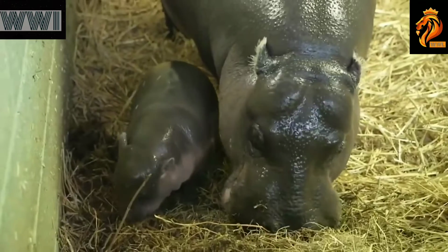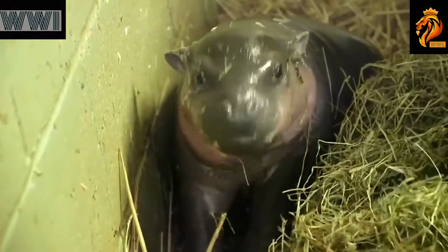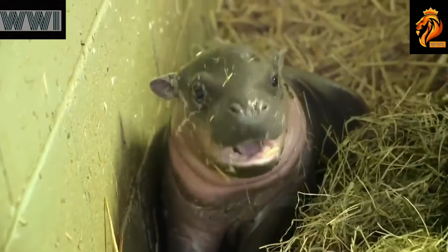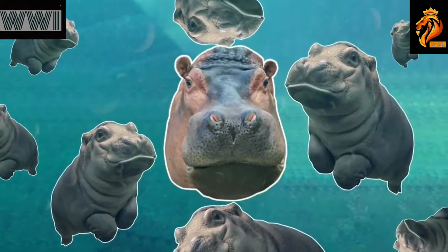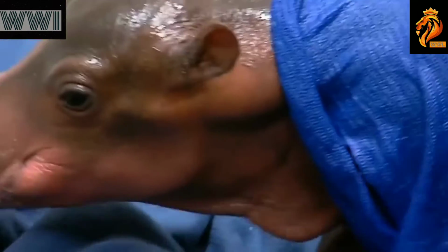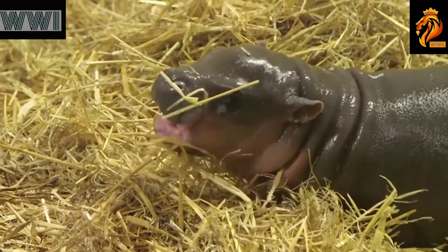Usually only one calf is born, but twin births also happen sometimes. Mothers take great care of their offspring, and don't ever try to hurt them. Hippos easily drive away any strangers, especially males. Sometimes if the population becomes too large, adult males can actually kill babies. However, this behavior is not common under normal conditions. In about a year, the little hippo begins to eat on his own.